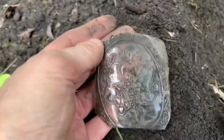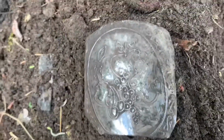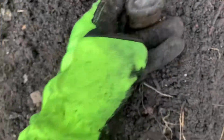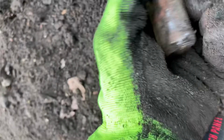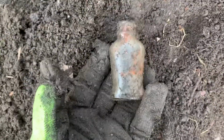I just want to show y'all that pretty piece of glass right there. Look at that design. That's pretty. Alright, getting back to saying to myself, you'd think some of this glass would have been whole. And there I pulled up a little, it's like a little finger polish, I bet, or perfume or something.